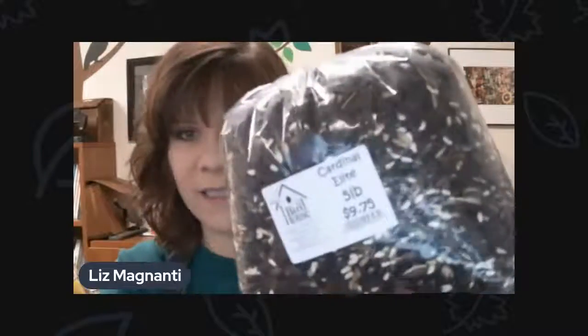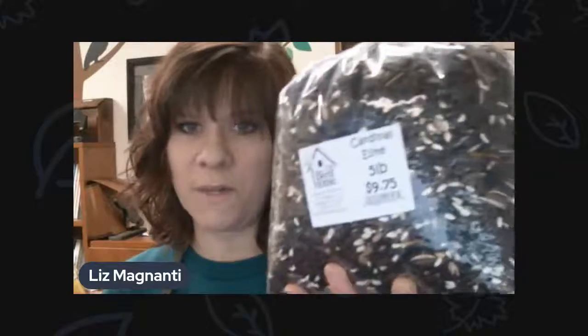So we also have a blend called Cardinal Elite, and Cardinal Elite are all the cardinal's favorite foods, which are going to be the black oil sunflower seed, the safflower, and the striped sunflower are all in here, as well as a little bit of the shelled sunflower. So if you want to attract cardinals, can't go wrong with Cardinal Elite. It has all of their favorite foods in there.